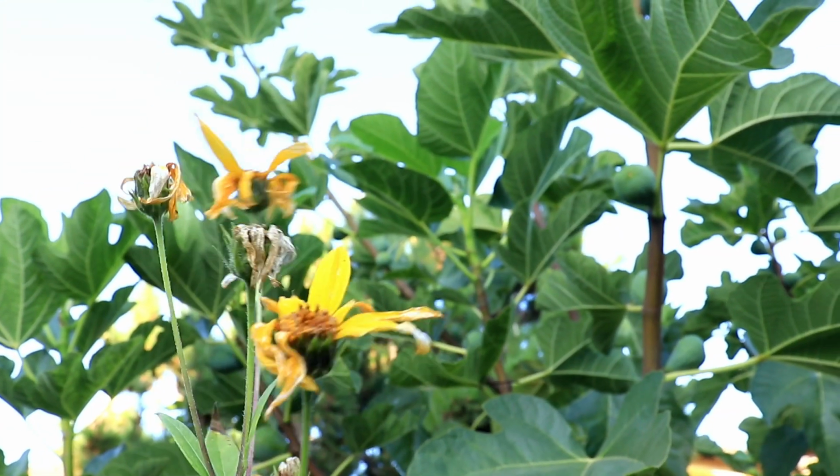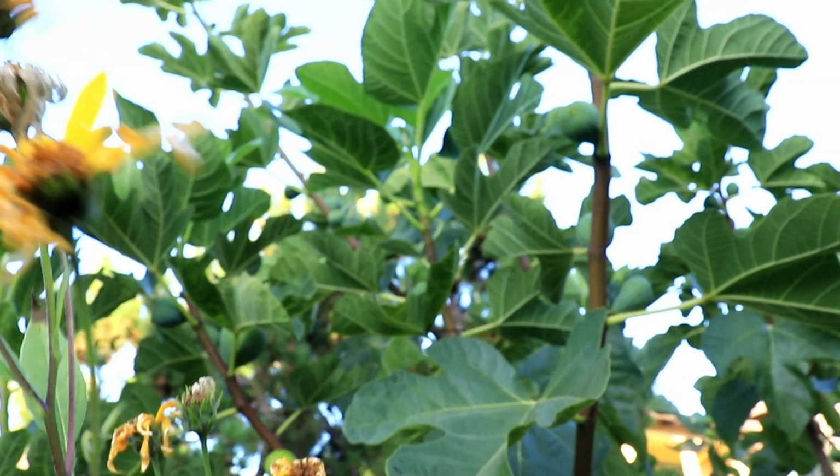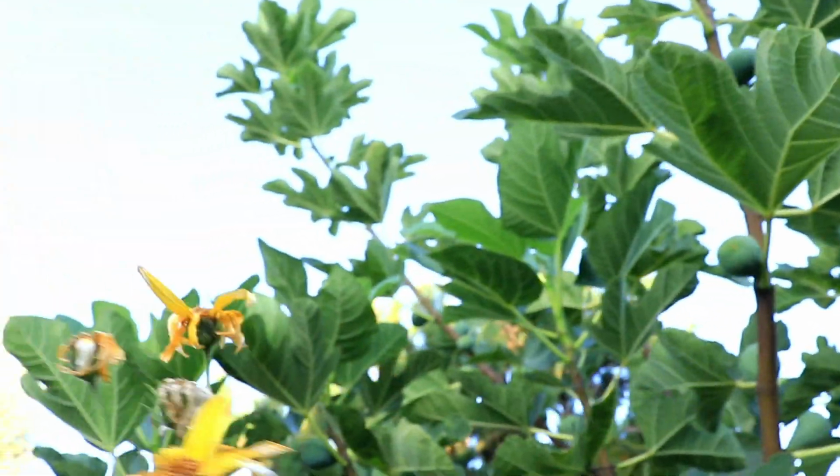Now I'm standing on the fence and I'm able to get closer to the taller blooms that have already come and gone. This is an exciting moment because I've only tried 2 Cape gooseberries because birds got everything in the beginning. And look what I just harvested.